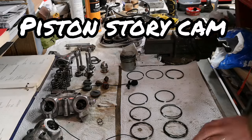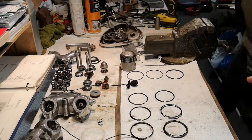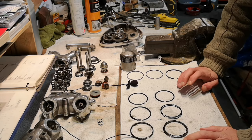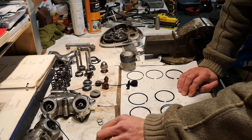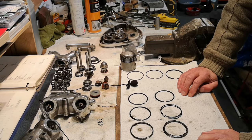Okay, so let's get some light on the subject. There we go. Right, so as I said, subletting a load of stuff. And the place I chose to sublet to was a place called Seeger Engineering over in Norfolk. Yeah, that's where.